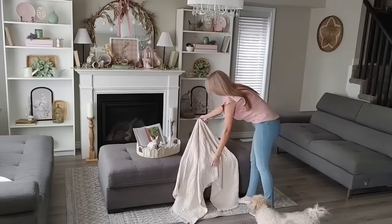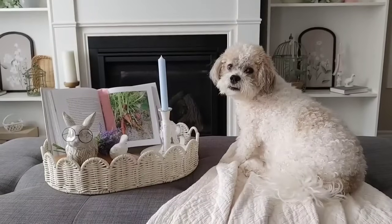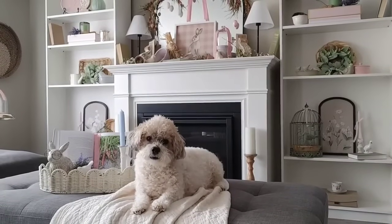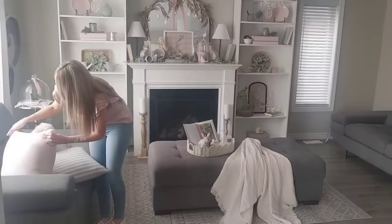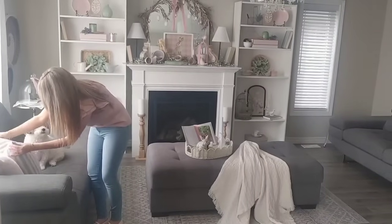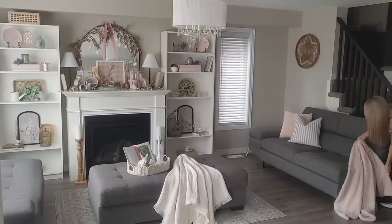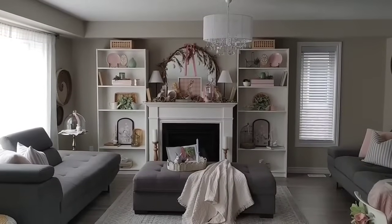And then I'm going to add a blanket. I love to have cozy blankets even in the spring and summer, and Holstein jumped up as soon as I added that. I wish I had caught that on video, but I thought it was so adorable. He loves all the cozy spots. And then I'm going to layer in some pillows on the couch. I have these pale pink pillows as well as this gray and white striped one, and I think they go so well with the rest of the decor that I'm using. And the final touch is this soft pink blanket on this couch.